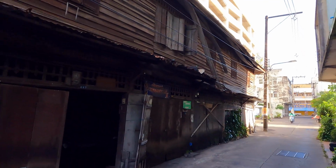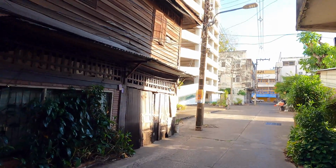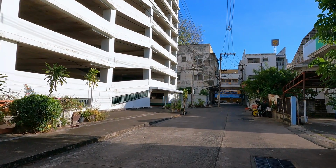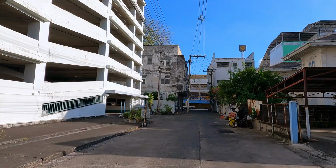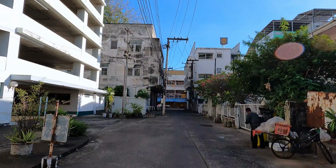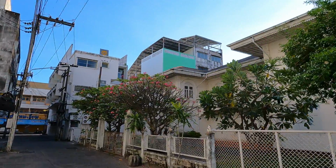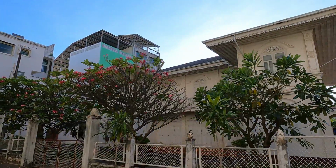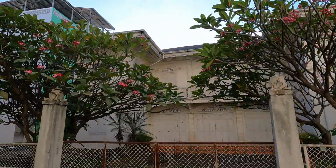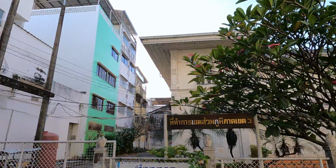There are a few buildings in the old town that are really quite old, but not so many of the very old ones. Mostly it's like 1950s, 1960s, early 70s. But yeah, there are a few gems of older architecture, like this interesting place here. I really like this one. Wouldn't mind owning that place.